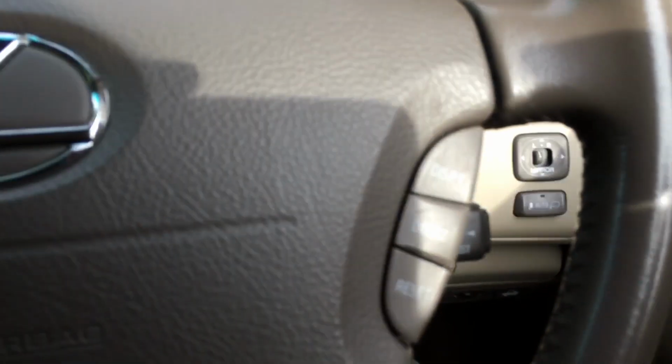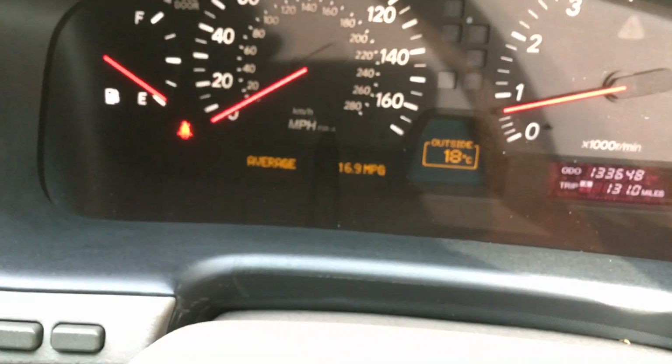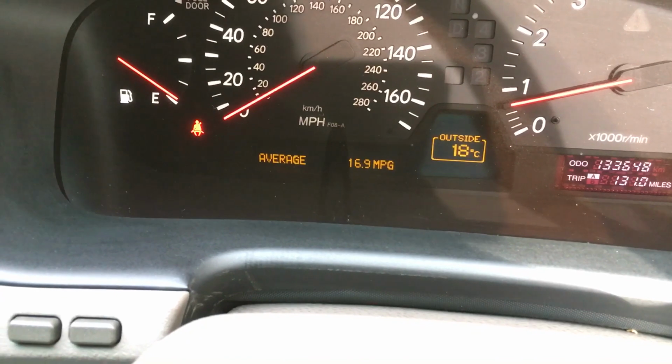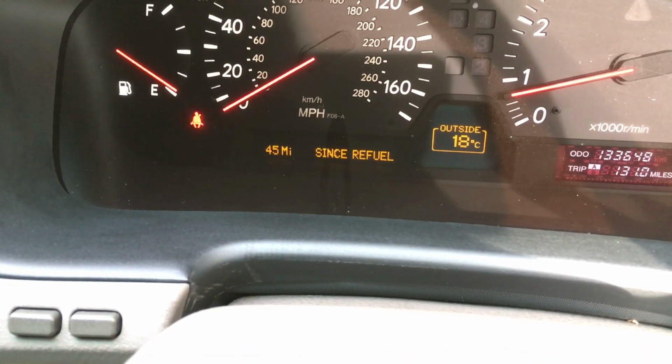And again, this door card has the wine bottle holder. Now all of these work, these buttons as well on the steering wheel, so you can see the display here. I average 19 to 20 miles per gallon. The car's been sat here, so 2 miles per gallon has dropped.